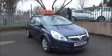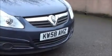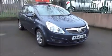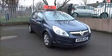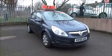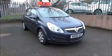The vehicle was registered on the 26th of the 2nd 2009 and as you can see is on a 58 plate. The vehicle has a warrantied mileage of 31,367 and CO2 emissions of 119, which equates to £30 for a year's road tax annually.